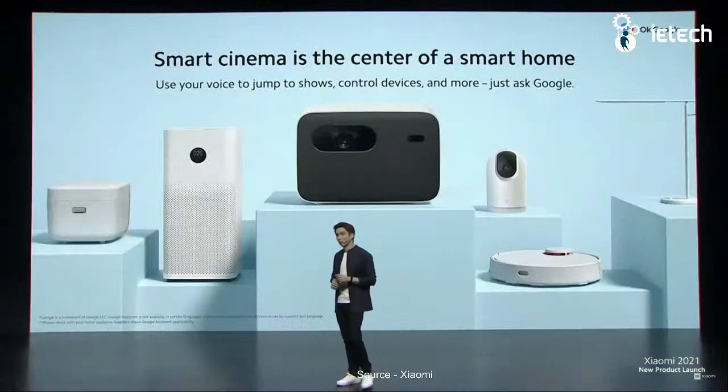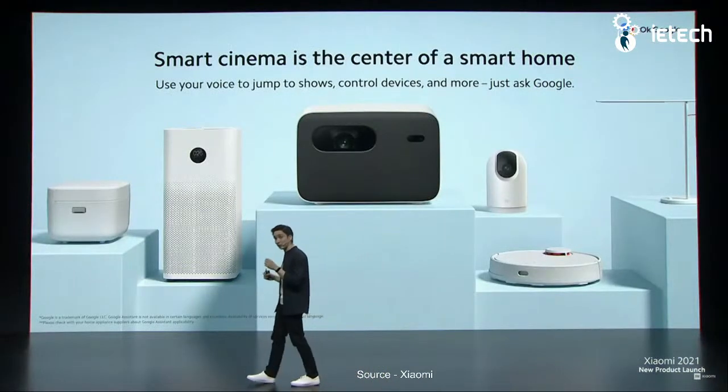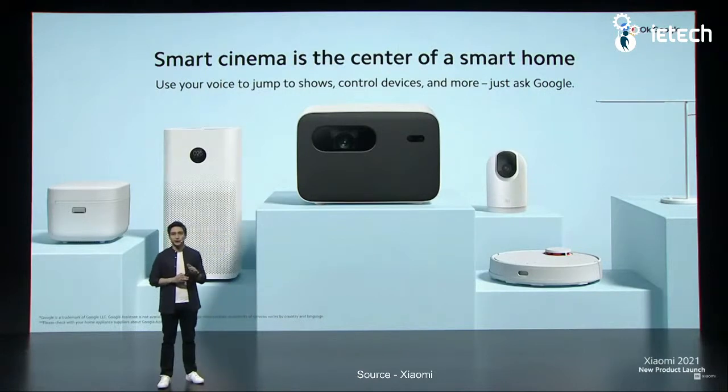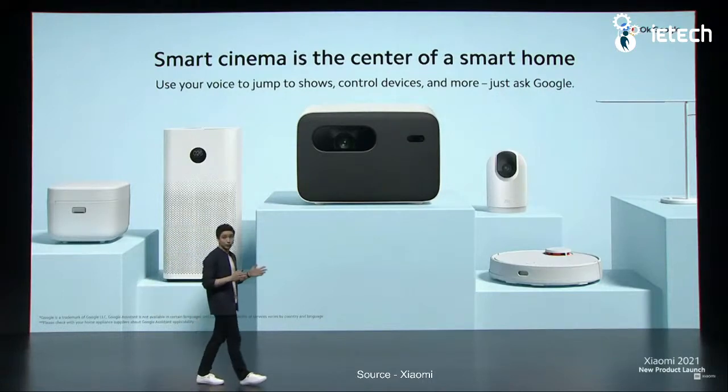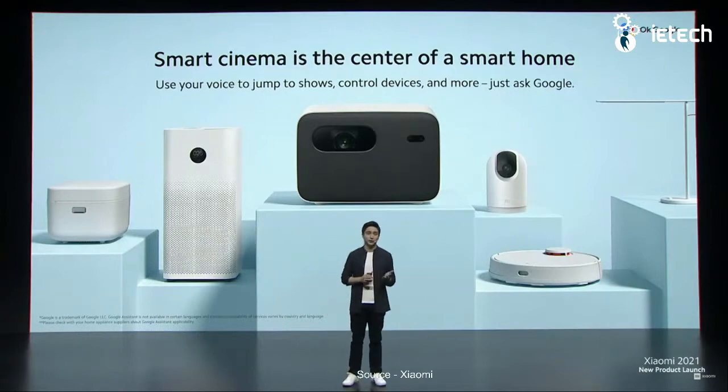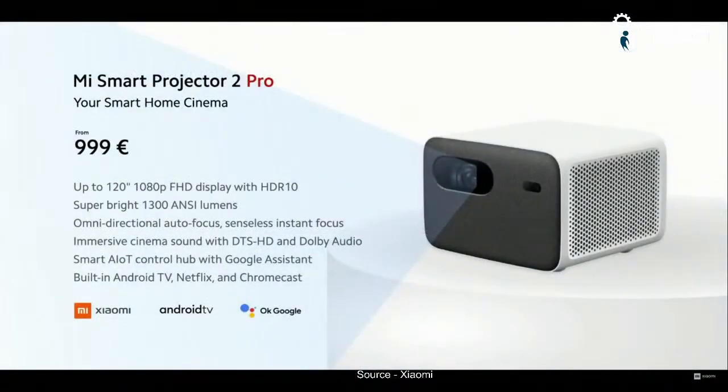And you guessed it, we call it smart because it is a smart hub for your smart home. Google Assistant built-in provides easy access to your entire network of smart home devices. Just ask Google to turn off your robot vacuum or to kill the lights when it's time for the movie to start. So that's Mi Smart Projector 2 Pro, your smart home cinema.